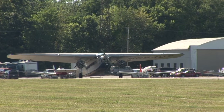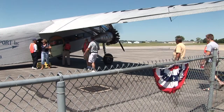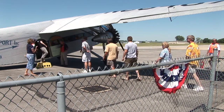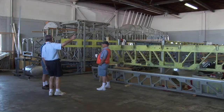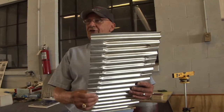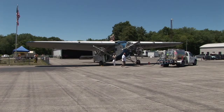The Ford Trimotor's versatile features made it ideal for flights to and from the islands. The reason why people get to experience this piece of aviation history firsthand is in large part thanks to the effort and passion of the EAA, the Experimental Aircraft Association, a group of aircraft aficionados that build, restore, and preserve a variety of aircraft. The Port Clinton chapter of the EAA is doing more than just honoring their history. They're bringing it back to life.